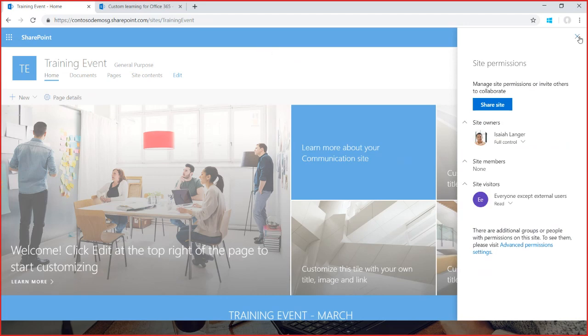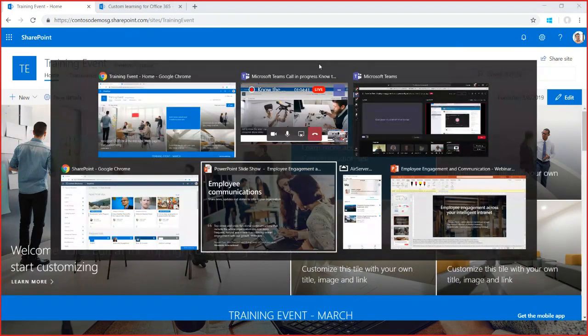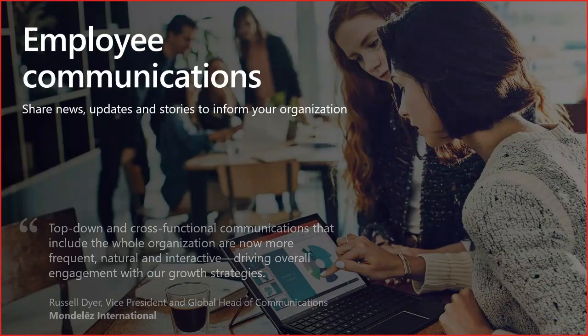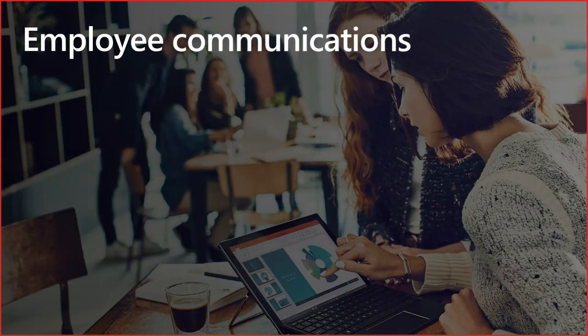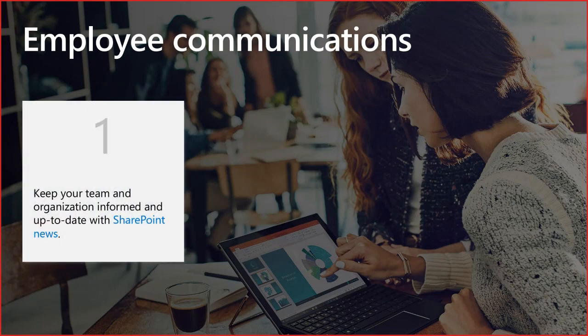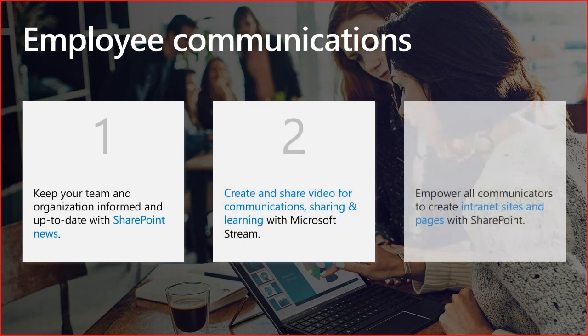So with just a few clicks, we've created a SharePoint communication site, a rich, immersive employee experience to further transform employee communications. So to quickly review what we talked about in employee communications, we saw that employee communications allow you to transform the way you keep people up to date and informed with SharePoint News, to use video to communicate and to share, and to empower any communicator to create beautiful intranet sites and pages with SharePoint.